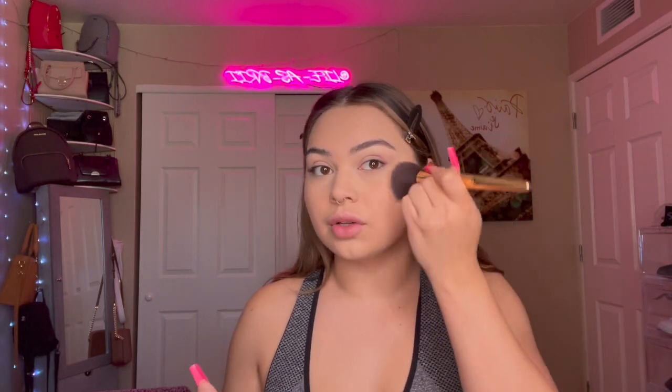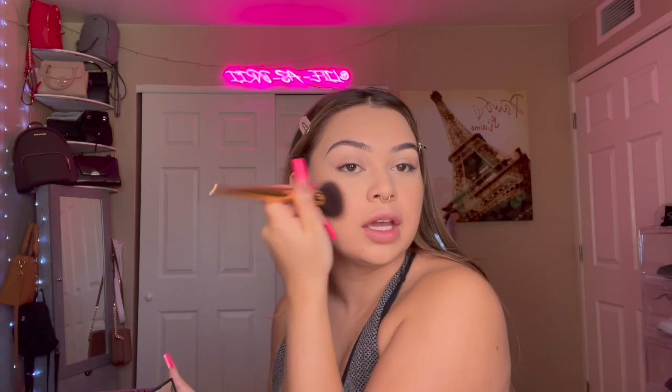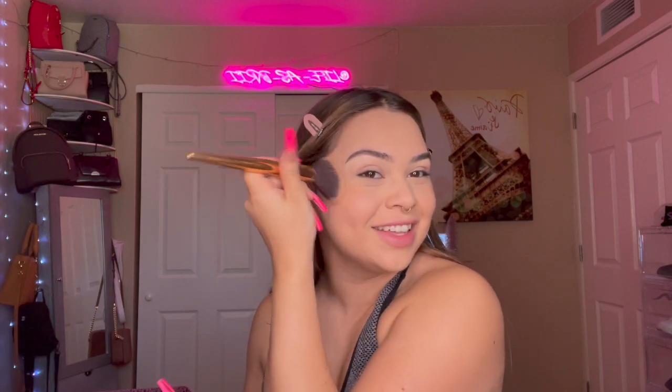Next, I'm going to be going in with my NARS bronzer, and I'm just going to lightly start carving out my face. And I don't do any like circular motions, it's all just patting very lightly. I know I tell you guys that like literally all the time, but it is the best advice I can give you.